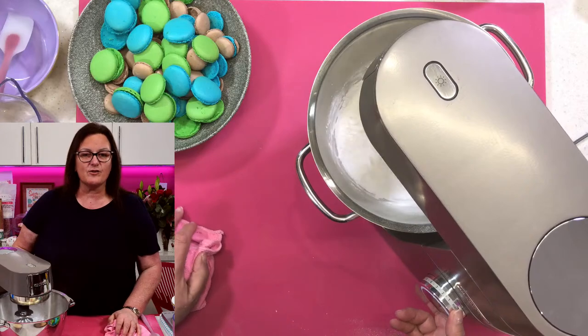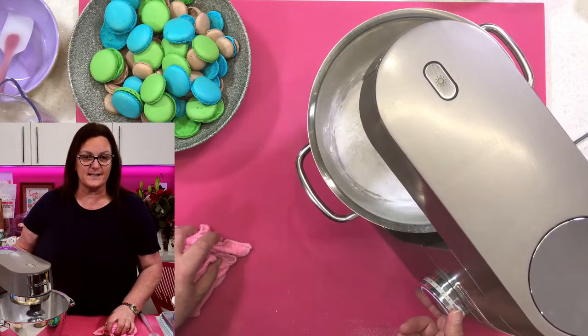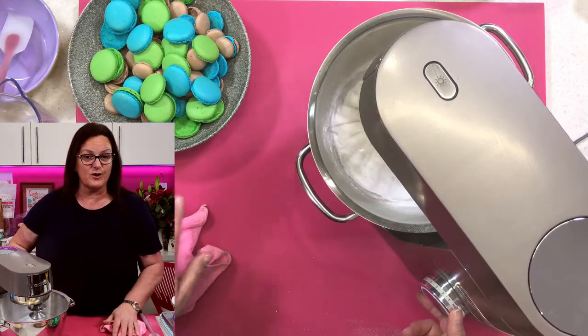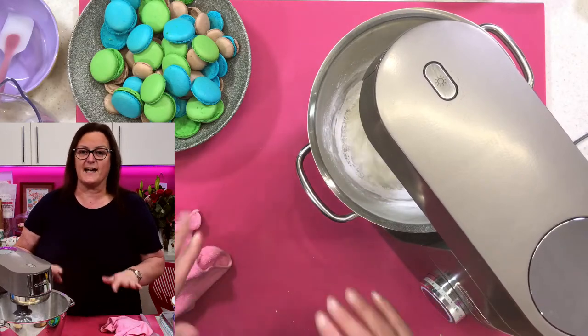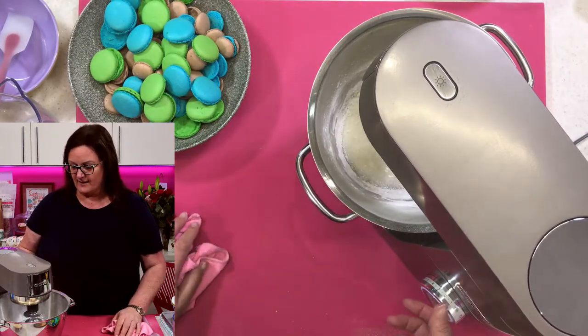So who's been making the macarons already? Because quite a lot of you have private messaged me. Quite a lot of you have been doing it on the group anyhow, and you're all really pleased with them. But I have mentioned on the comments that I have adjusted it slightly.